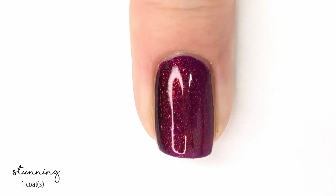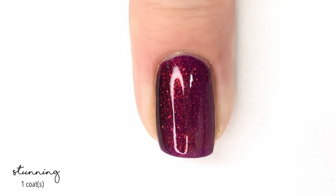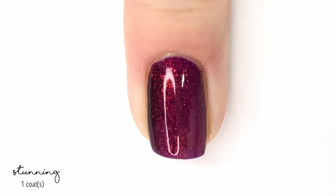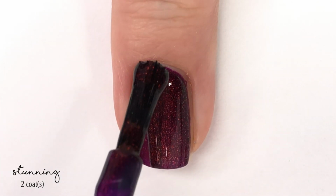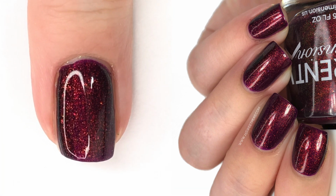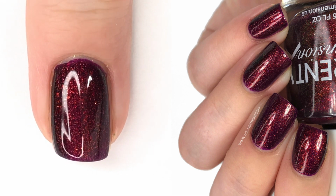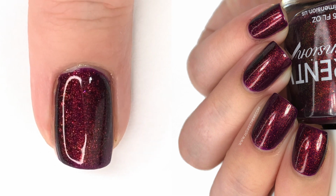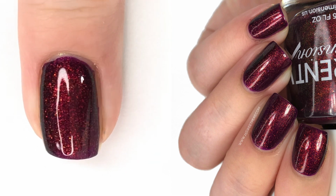So in a pinch you could be done here, but I like to build it up completely in 2 coats, and that like completely makes it the color that you are seeing in the bottle as well. So that second coat is really gonna be perfect. And here is our second coat of Stunning, and this is just actually stunning. So there is 2 coats, and it has reached its full coloration. It meets the color that you are seeing in the bottle now on the nail, and it is perfect. You definitely cannot see through it at all, and this is just a beautiful polish.